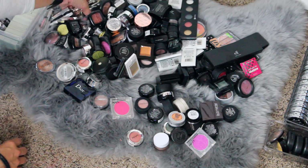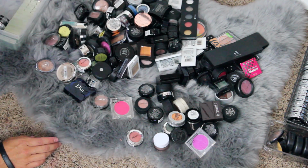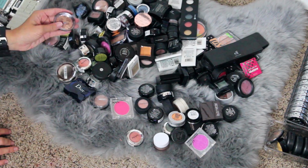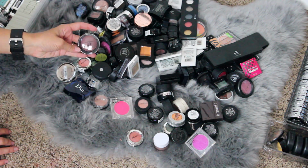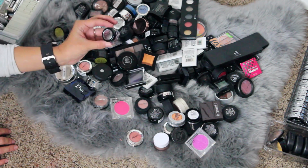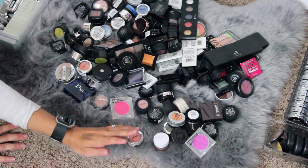I have all these Pixel shadows that I told you guys I didn't really like, so I'm going to toss all of those and see if one of my sisters will like them. Here's another Jordana one, another e.l.f. baked eyeshadow. Not a huge fan of those, so that is going to go in there. This Makeup Forever holographic powder is like the prettiest thing in the entire world, so I'm keeping that.